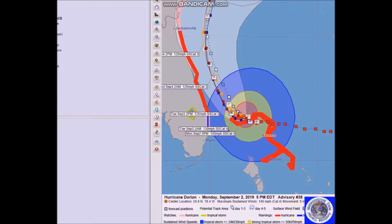This is the current position as of 5 p.m. I don't have the latest one right now, but it is 26.8 north, 78.4 west. Maximum sustained winds are 145, and it's a Cat 4, and you can see it's about stationary now. But if you take a look here at the latest track, it looks like it might be starting to make a move to the northwest.